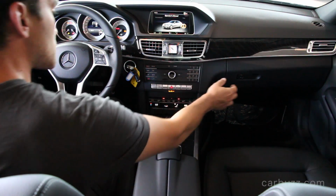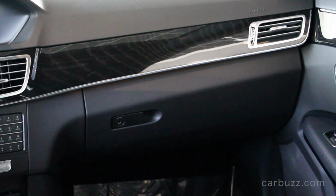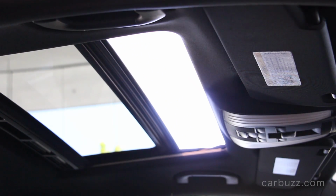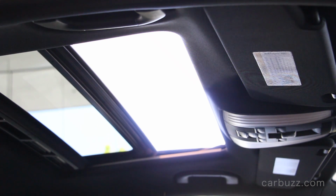Now, if it were up to me, I really think I'm going to go for this E350 here. It's just really, really nice. That elegance and everything just works so well. It's a very honest luxury car, and I really, really like that.